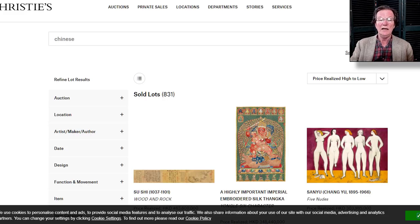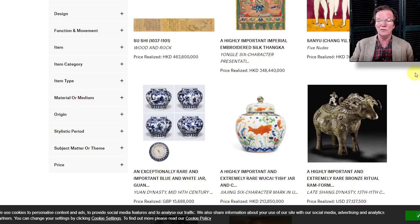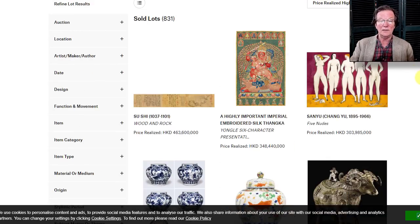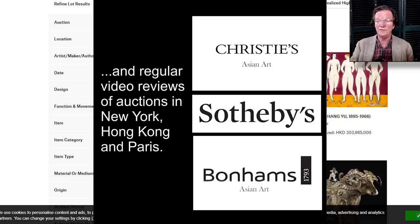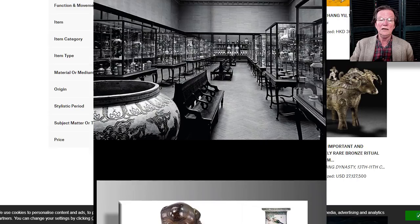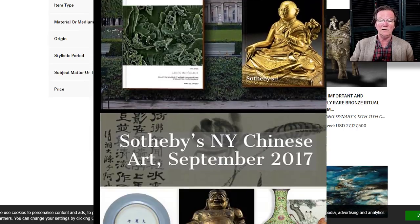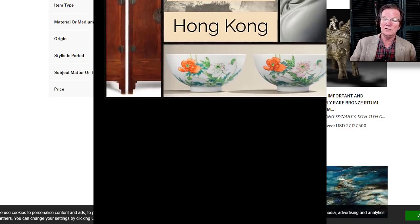It's worth looking at. Here's a picture of the page results for Christie's record prices of Chinese art, and it starts up here with the Shuxi wooden rock painting, and then on to the famous Tonka that sold for almost $50 million a few years ago, and on and on, and then a picture of a very rare yuan jar, which brought 15 million pounds a few years ago.